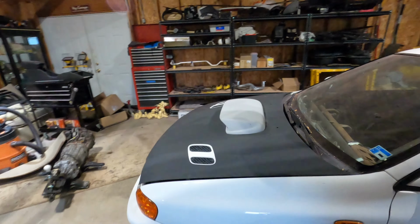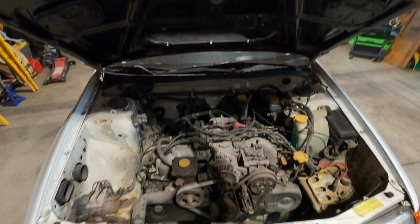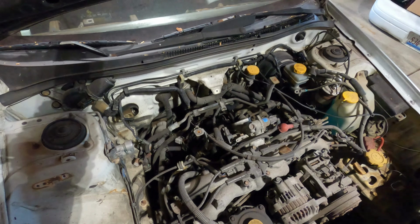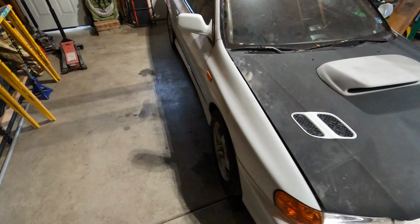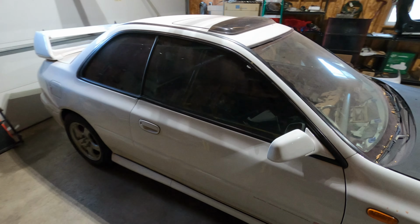Under the hood, I have everything pretty much disconnected, but I do have to get the engine out. I have to clean up inside here, and then I also have to get the transmission out, but it is literally only being held in by the crossmember bolts. But this car is extremely clean. When we get done with it, it's going to be a beautiful car.